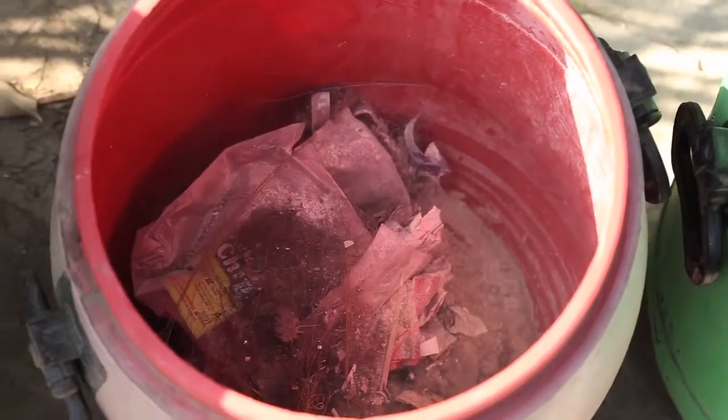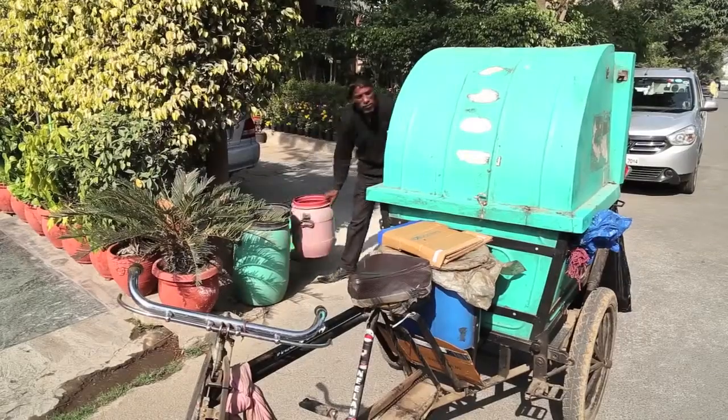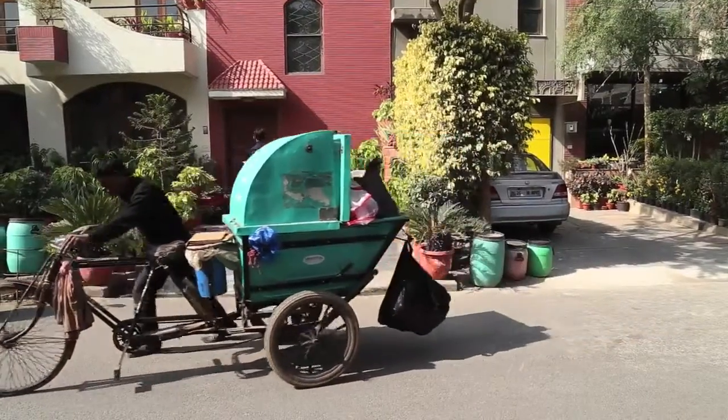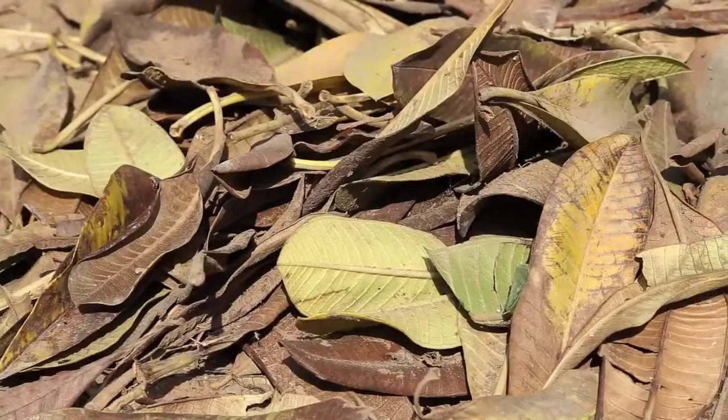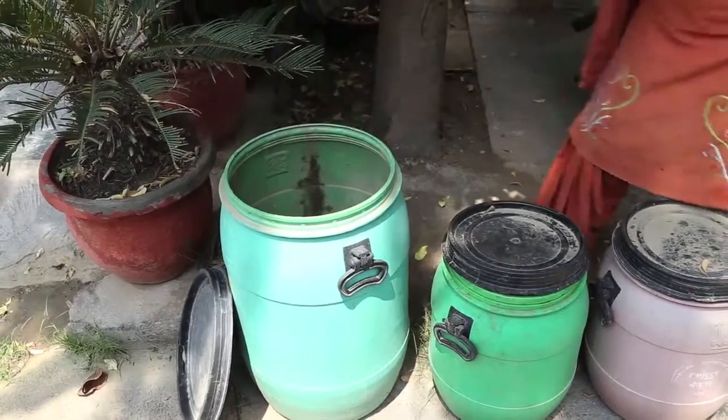The red bin is for the reject waste like household sweepings, diapers and pads. This waste cannot be recycled or composted and so has to be sent to the landfill. The bigger green bin is for the garden waste generated from the homes.